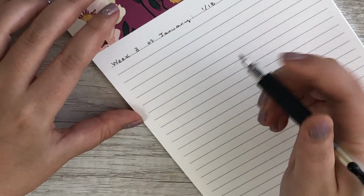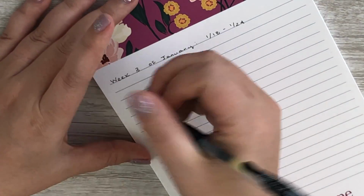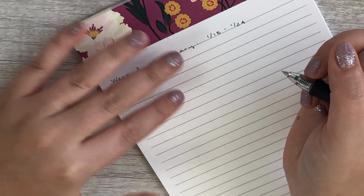So let's go ahead and get started. I'm gonna just make my little table that I usually make on this notepad, and eventually I will transfer all of this over into my 8.5x11 Deluxe Monthly.